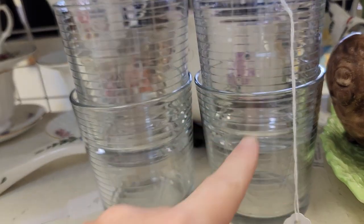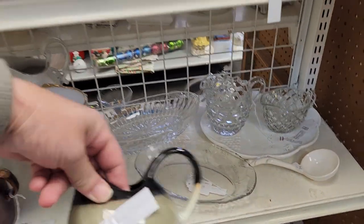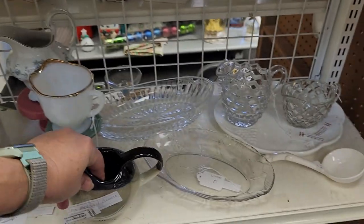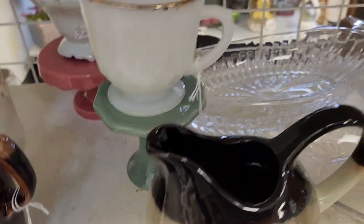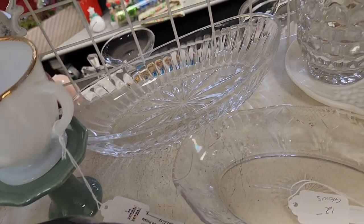And then I have the teacups back there. And these are, what are they? Highball glasses or something? This is black something. I can't remember what it's for. But I can't remember the exact name of it. And I didn't show the writing very well, but it's a creamer. And then I have other little serving dishes and creamers here.